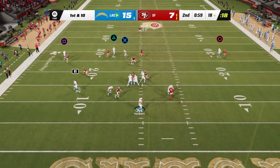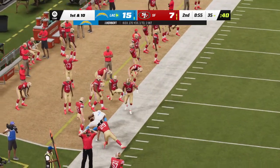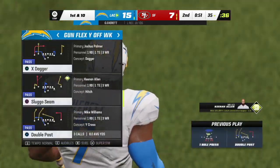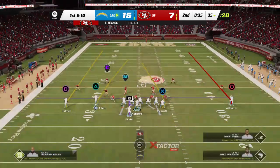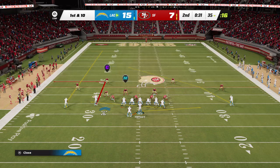On first down, it's Herbert. That's caught by his tight end, Gerald Everett. And up to the 35 before they're able to knock him down. This drive starting off on the right foot, 18 yards. Ball up to the 35 now as they come up on first and 10.